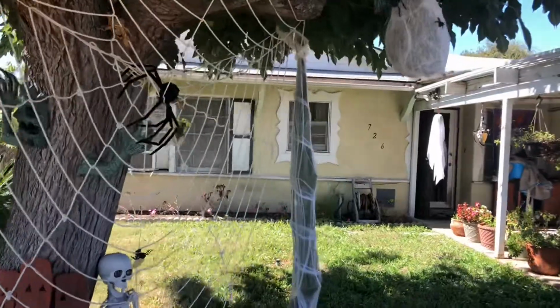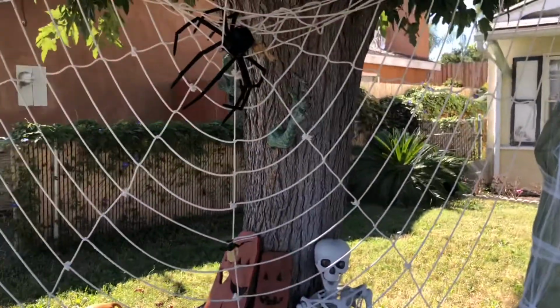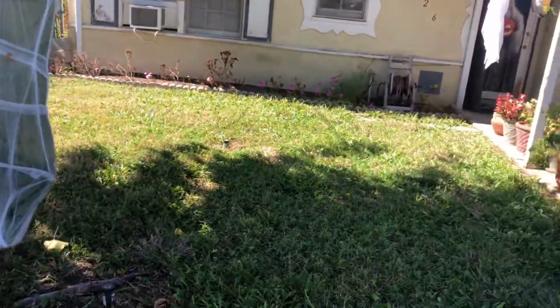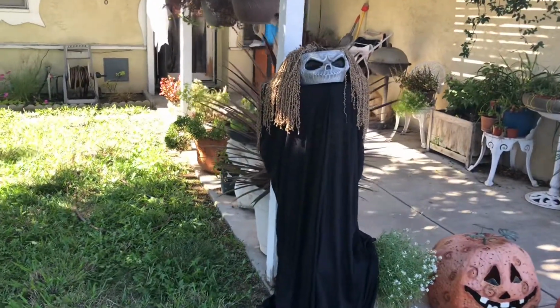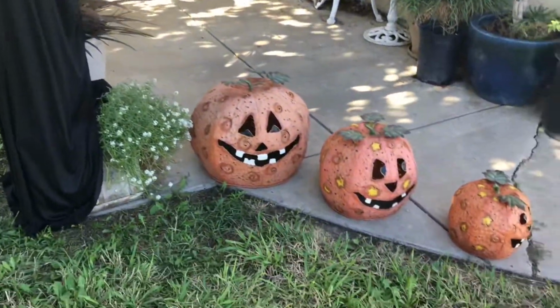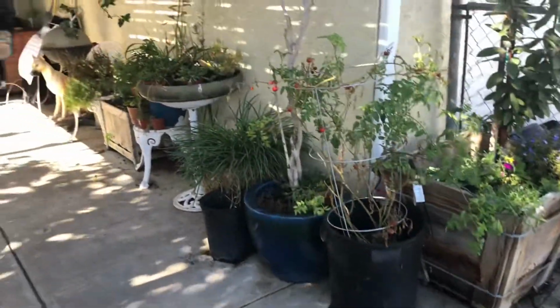Spider victim. This big old spider there has wrapped up his victim. And the porch is, this guy's hair is made from a date palm thing. And she's got her pumpkins going. Some goodies on the fence.